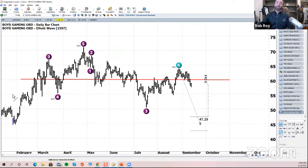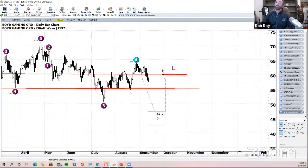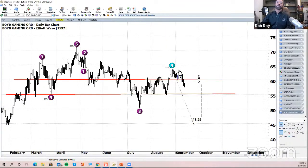So I would just say it's a little suspect on that wave 4 being that big of a corrective move. But why didn't it hold 60? It should have held 60 when it came back down. So that makes you nervous. Now we're probably coming down to 55.